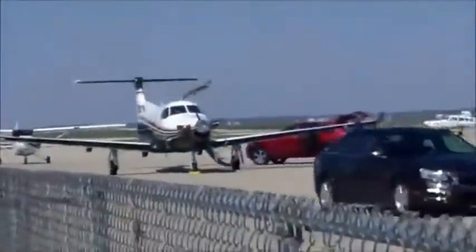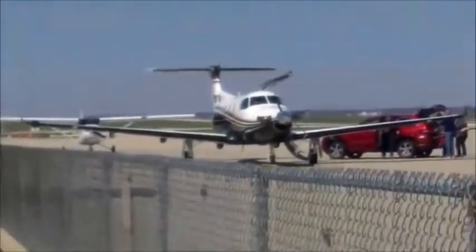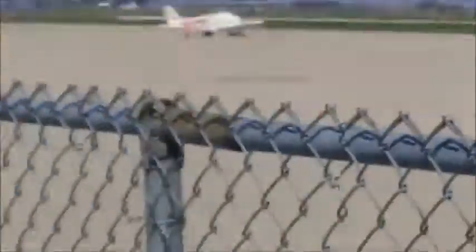Looks like they're getting more passengers, guys. Is that N933LA behind it? I can't even tell. I can't even go that way. Oh yeah, there's the aircraft. I don't know. What do you guys think? Should we just stand over here? Because I'm sure the aircraft will go this way. Oh, and another.